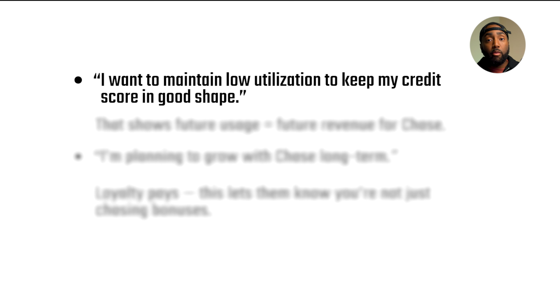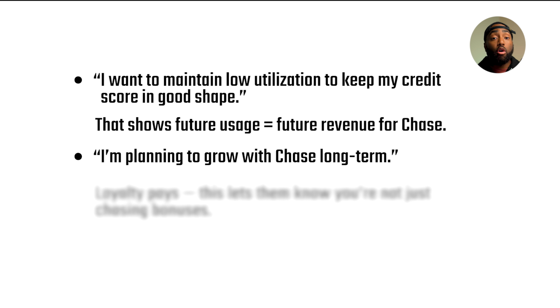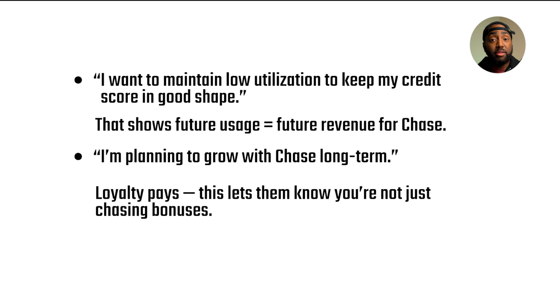You can also say that I want to maintain a low utilization to keep my credit score in good shape. And that shows Chase that you care about your finances and you don't want to just max out everything. You can even say, I'm planning to grow with Chase long term. You got to remember that loyalty pays off. This lets them know that you're not just chasing bonuses. This mix of strong usage, growing income, and brand loyalty is exactly what gets those reps to say, let me see what I could do for them.